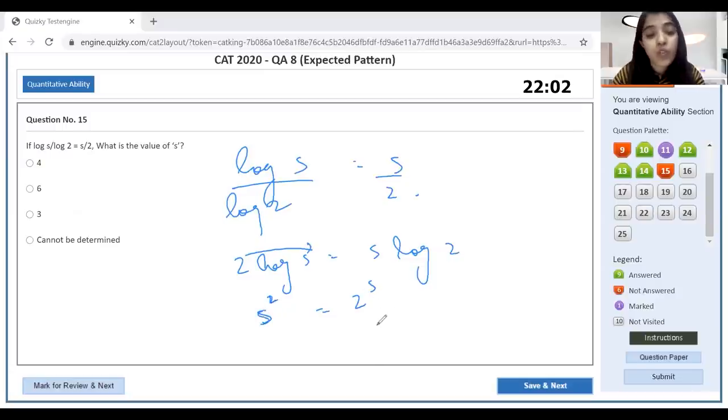Now we know there are only two numbers that satisfy this condition, which are 2 and 4, right? So what is the value of s? The value of s cannot be determined.